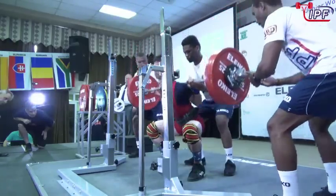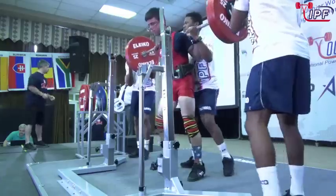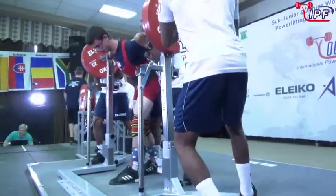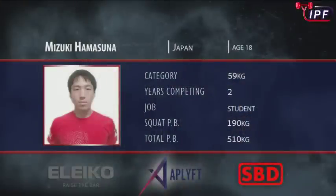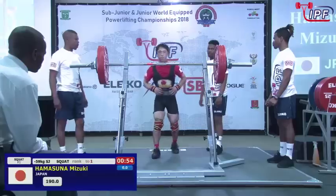Mizuki Hamasuna from Japan, looking at 190 kilograms. I've got to say, for the Japanese team, it's going to be a bit tougher, having been delayed in flights and getting here so late. Yes. You don't get that time to adjust.